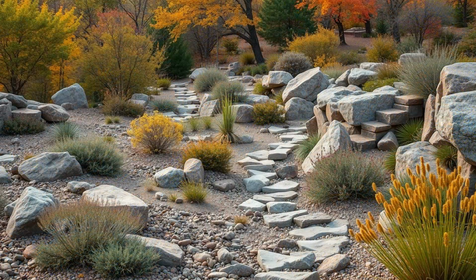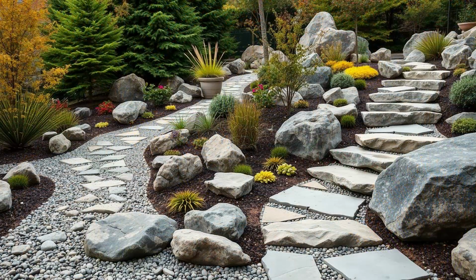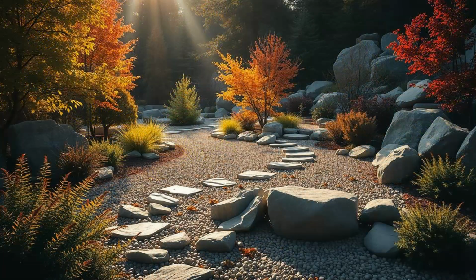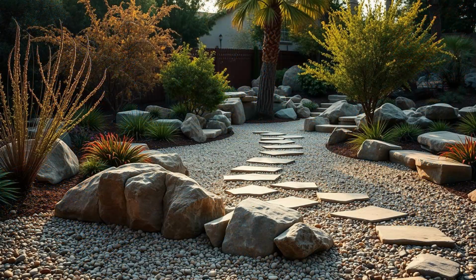So to recap, plan your design, prep the area, place your big rocks, fill in with the smaller ones, add plants if you like, and then step back and admire your work. That's it. That's how you go from a plain patch of dirt to a beautiful, relaxing, rock-filled paradise. It's surprisingly satisfying. There's just something about arranging natural materials that feels peaceful and creative. Plus, every time you look out your window and see your creation, you'll get that proud, "I did that" feeling.